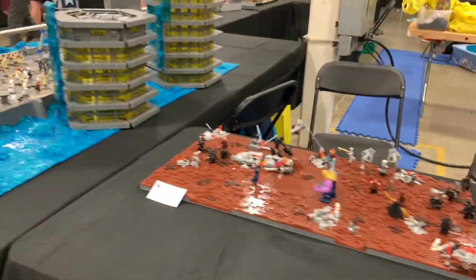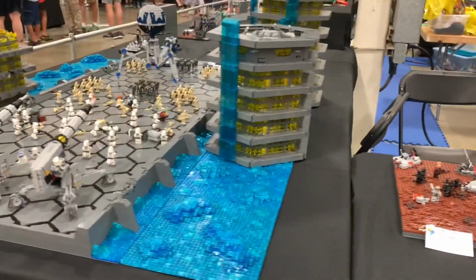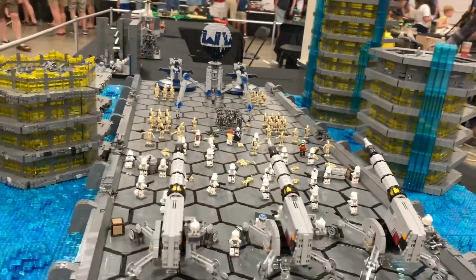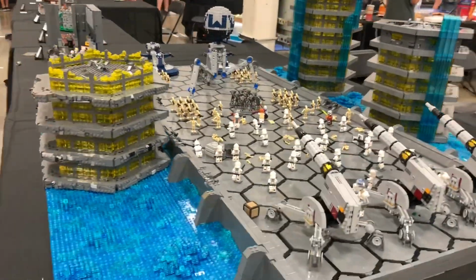And then up next is a really cool Christophsis MOC. Just some awesome details in here. You don't really see Christophsis that often, so I have tons of respect for this MOC and for the builder.